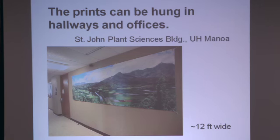Because what we try to do is not just make pretty pictures, but we're making stories of what you will learn in the classroom that's adjacent to where the print is, or what research is going on in the laboratory that's adjacent. So each of these is a location-relevant picture that helps the students.